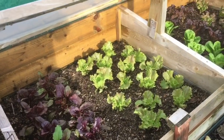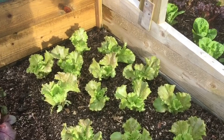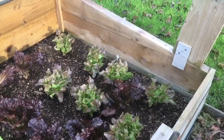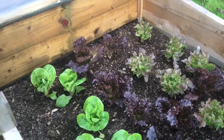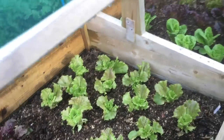Got some more lettuce beds. These look less mature than the ones you've just seen, but they're actually not. It's just they've been very heavily picked. So this bed won't be picked next week. It'll be picked in a week's time, and by then it'll look really lush again.